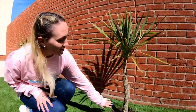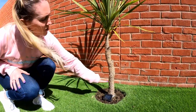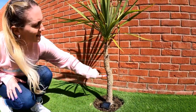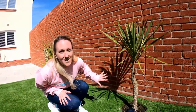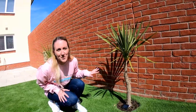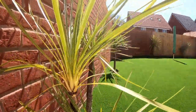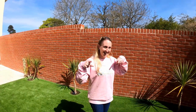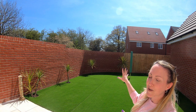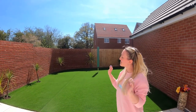And all they are is like metal ties. And we literally got a little solar panel. And then you just wrap the metal with the little LED lights all around the palm trees. And they are stunning in the evening. You really do feel like you're in a tropical island. I can show you a little photo of maybe the evening here. So it feels like when you're on holiday and the little lights are wrapped around the trees.